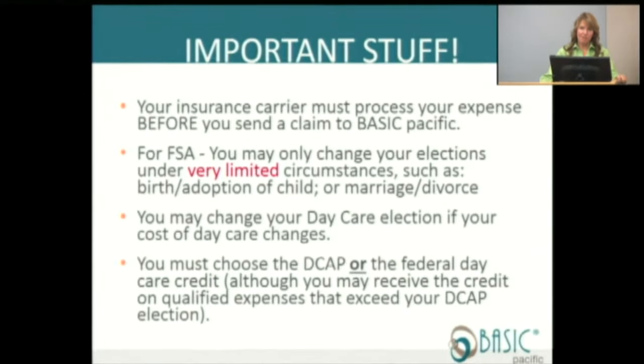For daycare, the change rules are a little bit different. So if you have a change in provider during the year whereby your cost suddenly changes, you can go to your benefits team and request that your deduction is changed in order to correlate with that.